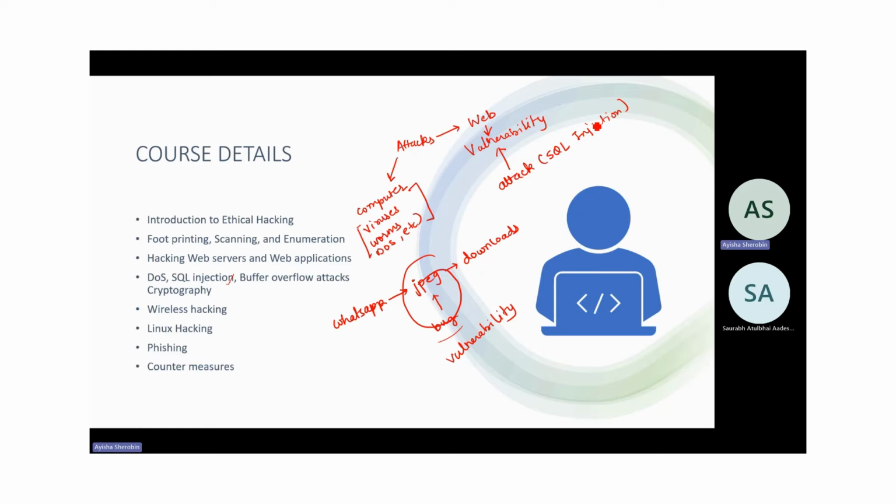So we have divided our attacks into two parts. That's what I wanted to tell you. One is computer based and one is web based, and we will learn that. Now coming to wireless hacking. This point takes all of hacking web servers and applications and comes to the network. We'll be learning both and completing this task. First you will learn and then you'll complete the task.